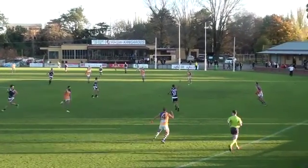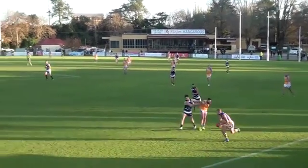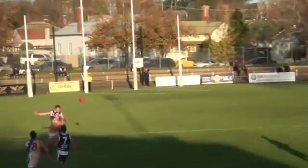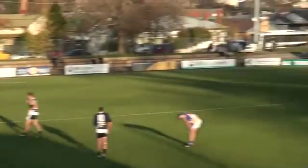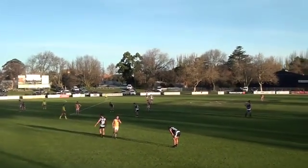Draws it. Fades the handball. Doesn't give it. Now goes short. Finds Dole. Goes for a bit of a run. He'll go up the line. And that's it. That is it.